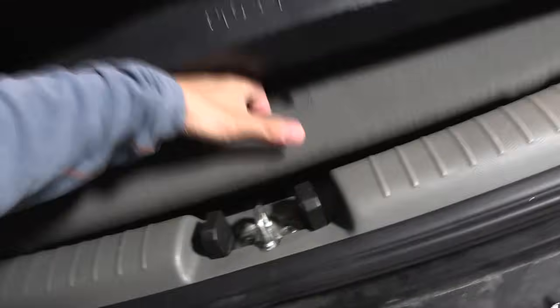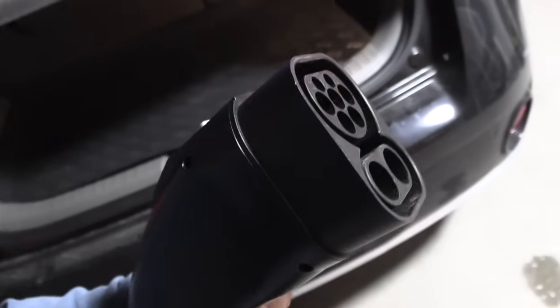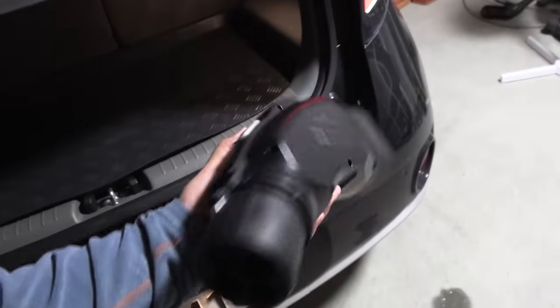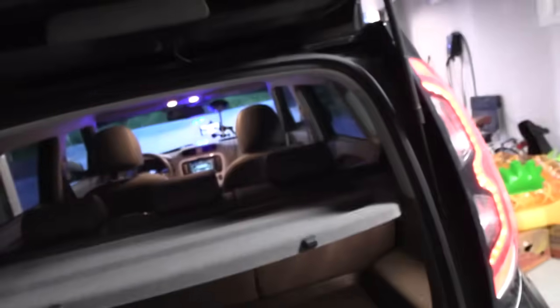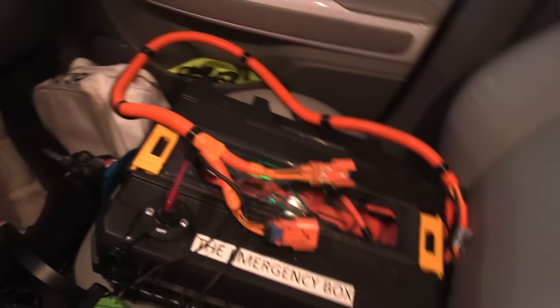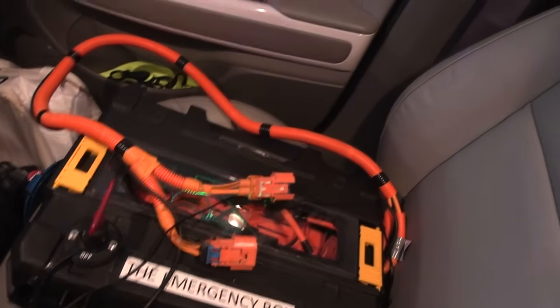Wait, where's the adapter? I have to get the adapter ready. It is down here. So if you guys don't know, here is this adapter from e-Niculus. It allows you to charge on CCS and therefore unlock roughly 66 kilowatt. The car actually supports that much, but when you're charging on CHAdeMO, most places around Norway, you only get 50 kilowatt. So I'm going to keep it ready inside here. And also we have the emergency box. That is for triggering fan speed 9.